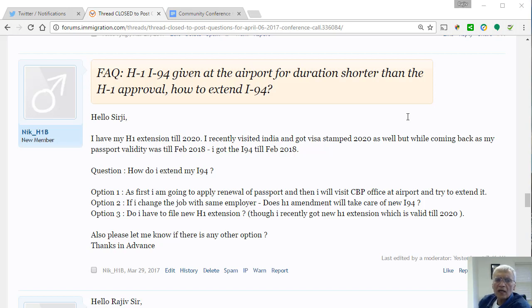This was also being asked by Nick: if I change job with the same employer, does an H-1 amendment take care of the I-94? The answer is yes. You can combine an amendment with an extension, a transfer with an extension. So no, you can just go get a visa stamping, or if you have a visa, just go outside the USA, come back using the valid visa and the existing approval notice, and you should be able to get an I-94 all the way to the approval notice.